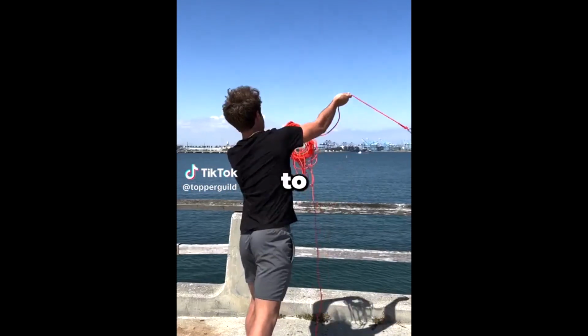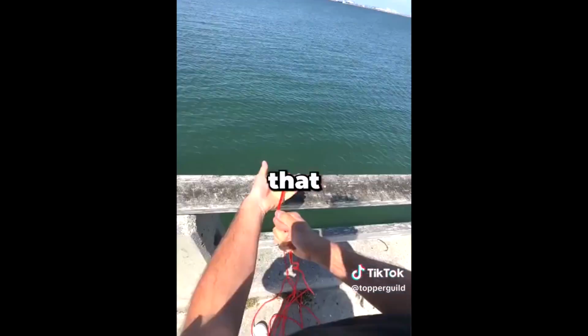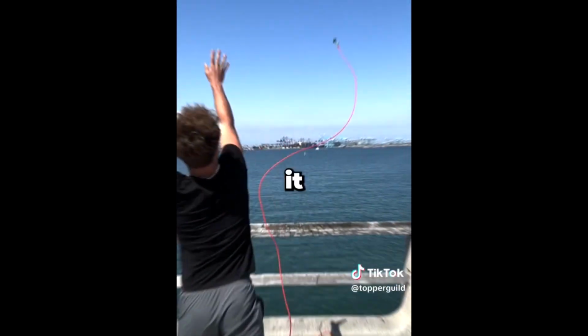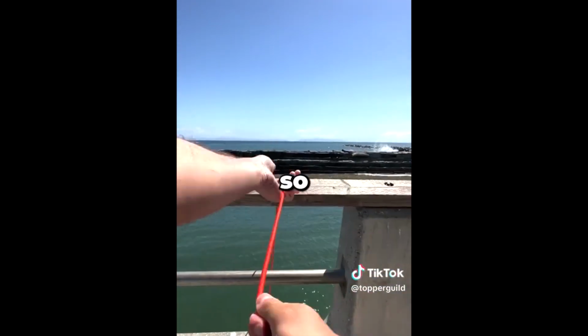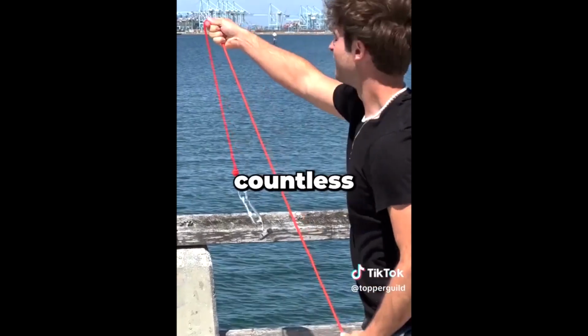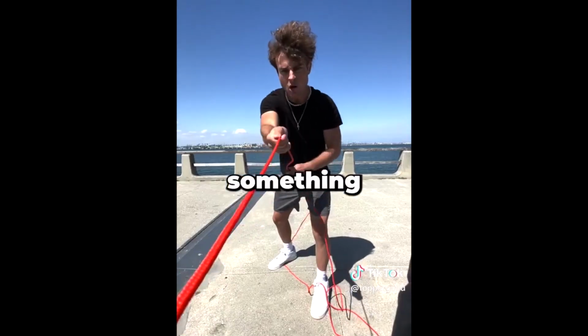The other day, I decided to go magnet fishing with the world's strongest magnet. I took it to a spot that is famously known for having the best magnet fishing finds. I decided it was time to test my luck. My first attempt was unsuccessful, but I wasn't going to let that stop me. I was at this so long that the rope started to burn a crack in the dock. After countless attempts and trying my absolute hardest, I finally felt something heavy.